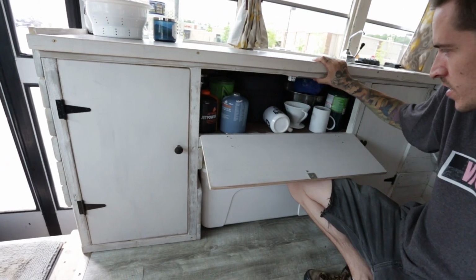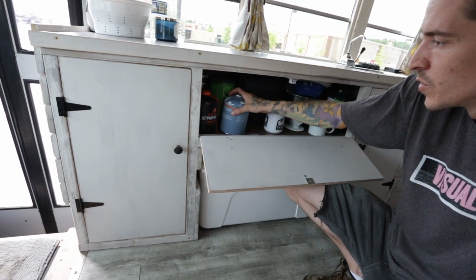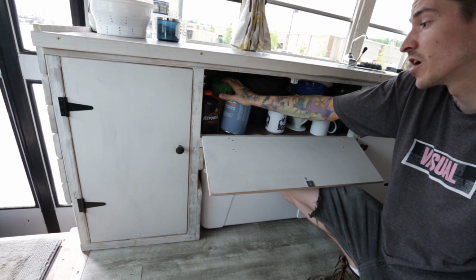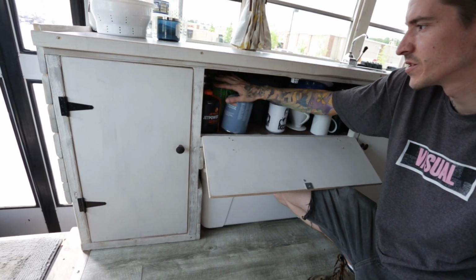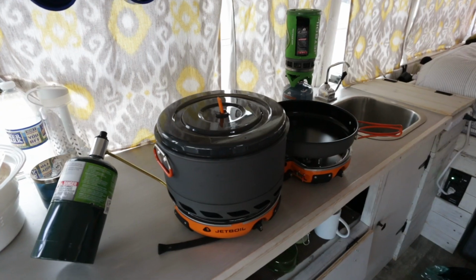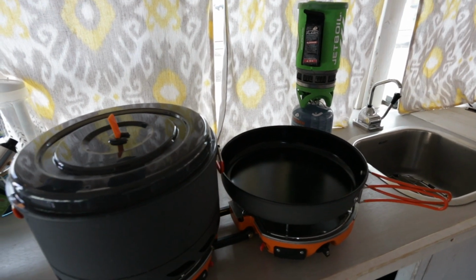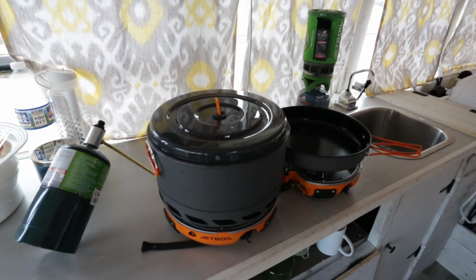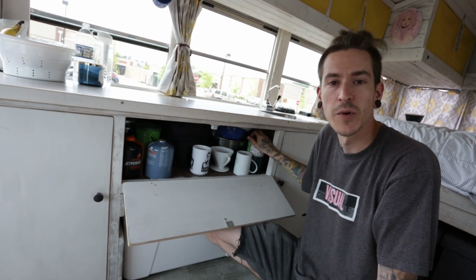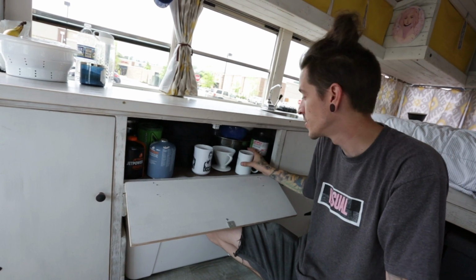Under the counter here is a lot of our coffee making stuff. We use a jet boil in the morning to boil water for coffee. So the jet boil stays like just water in there, we don't cook any food in it, and then we have a larger stovetop jet boil that cooks all of our meals in. So the jet boil uses these Coleman propane canisters, which also, we have a Mr. Buddy heater, so those go for both, although it's been very hot, we haven't used a heater in a while.